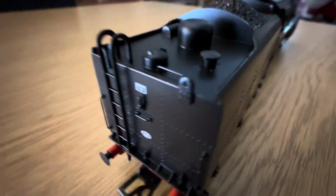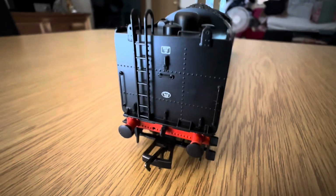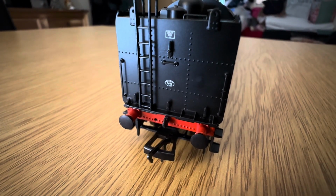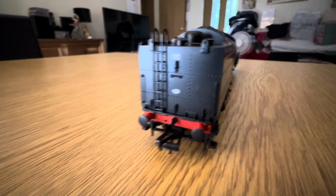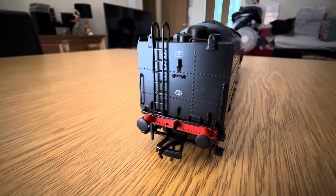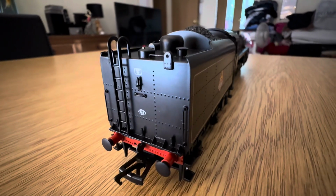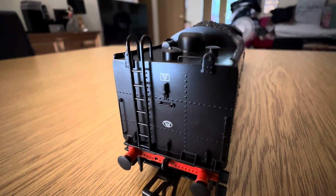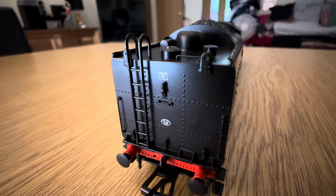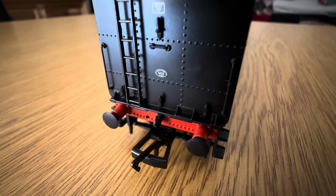Looking at the rear, that's nice. Look, we've got a separately fitted ladder. Nice rivets on the buffer beam. These buffers are sprung. That's lovely. We've got some brake rigging underneath the tender, as well as the loco itself. We've got a separately fitted handrail for the lamp iron bracket. Electric lamps, I believe, on the back there. Yes, we have.